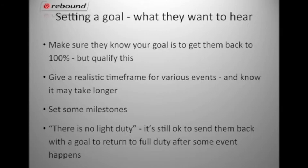And then there's no light duty. Sometimes there's not, but even if the person tells you that there's no light duty, I think it's good to get them back to doing something if they can. Put them onto a light duty program if you think that's the most that they can do. Make it a goal that they get immediately back to light duty. Our goal is to get you immediately working in some capacity. If your employer says there's no light duty, they'll tell you to stay home. But we want you to work in this capacity for this period of time, and our goal is to get you back in 2 months to full employment.